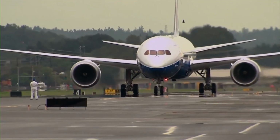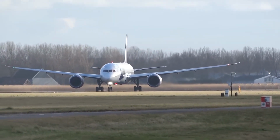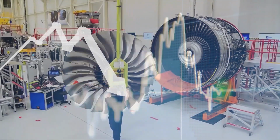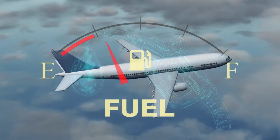It is not assured that the machine will be any less expensive to purchase. Nonetheless, aircraft makers will be more inclined to rely on the long-term benefits that their customers will enjoy, with much lower maintenance costs, lower expenditures, and increased fuel economy as part of their significant financial advantages.